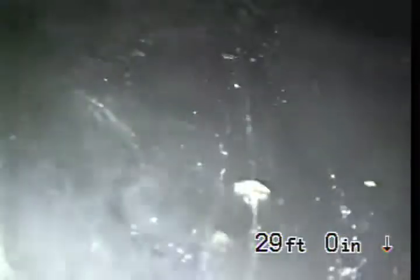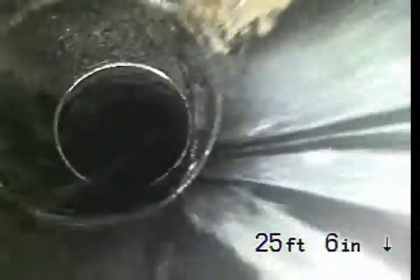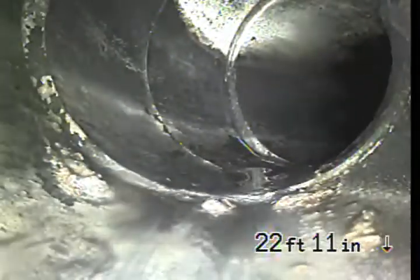And so about 29 feet from the cleanout inside the home, that's about as far as it's going to let me go. But so far, it looks to be in pretty good condition.